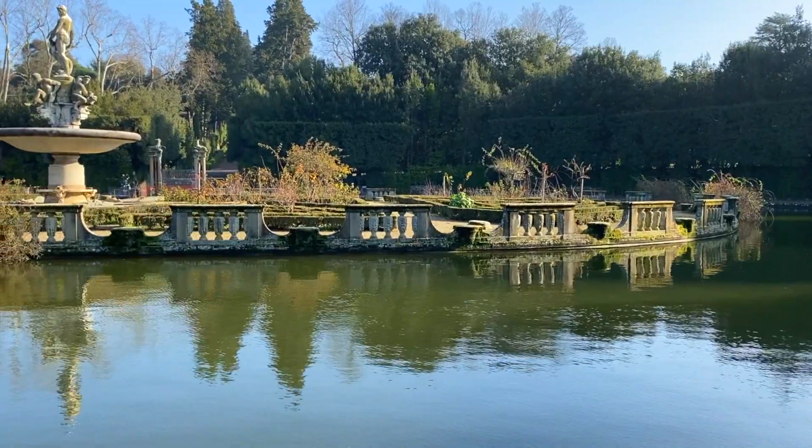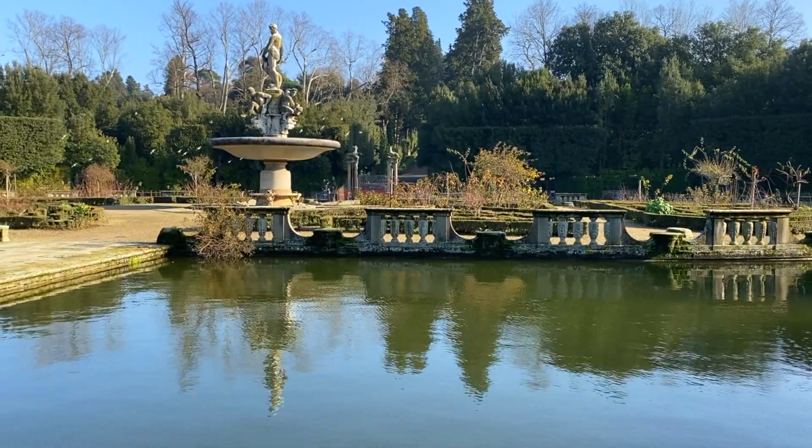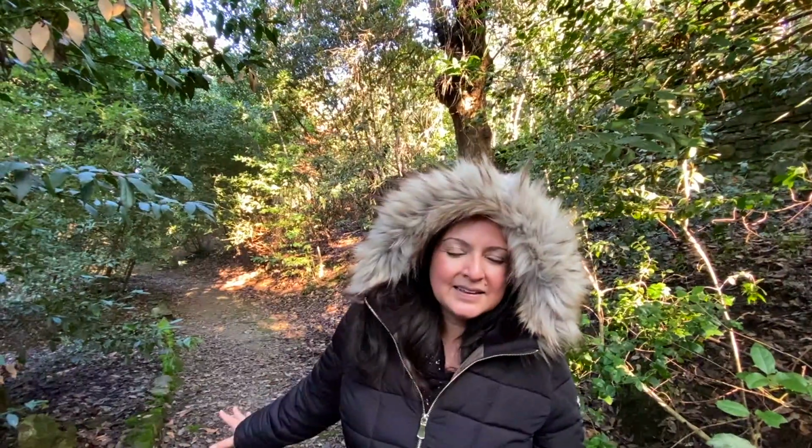So the cool thing about these gardens, and most European gardens, is that they have the grand landscapes, like the amphitheaters and the big fountains, which are kind of like large public spaces. But then they have all these tiny little trails weaving in and out through the whole park. Well, I say park, but garden.